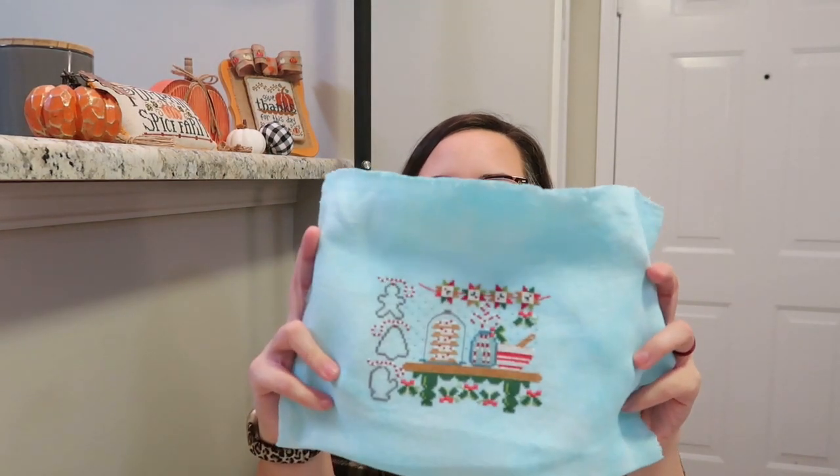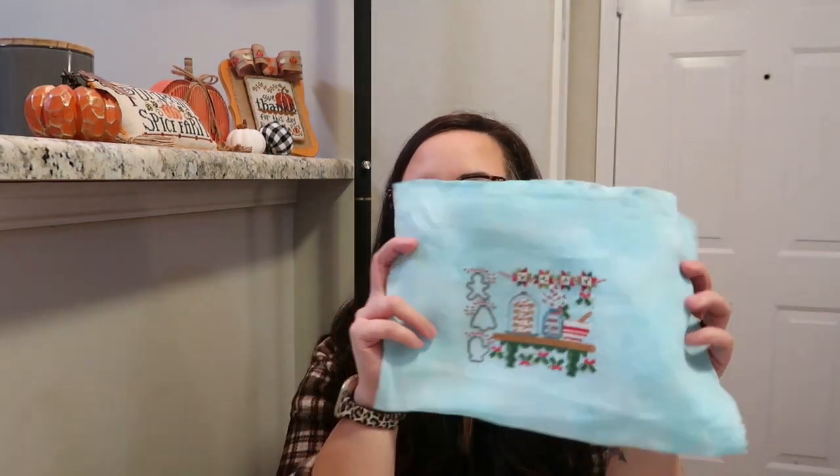Alright, so there's that. My next one I wanted to show before I get into the haul. This one I stitched last year. This is the Cookie Exchange by Hands On Design. And I had stitched this on some 32 count that my mom actually Rit dyed. She Rit dyed it with the aqua, and so I finished this piece.